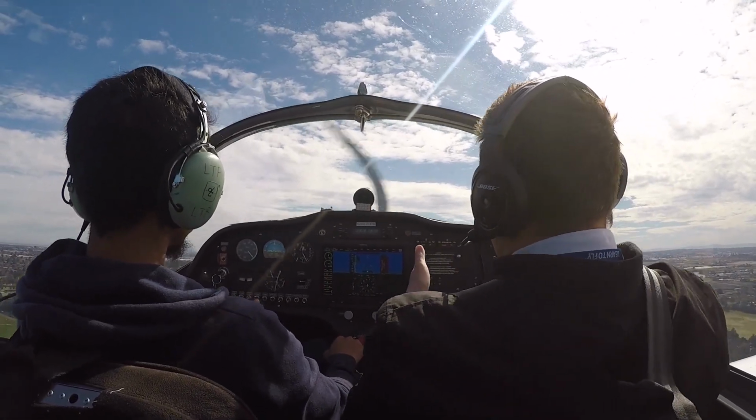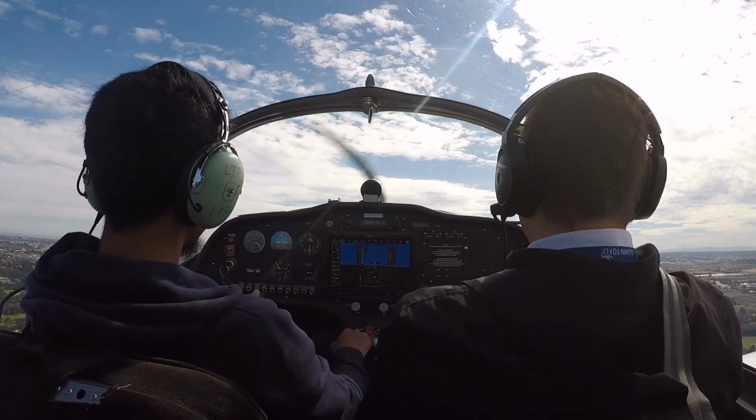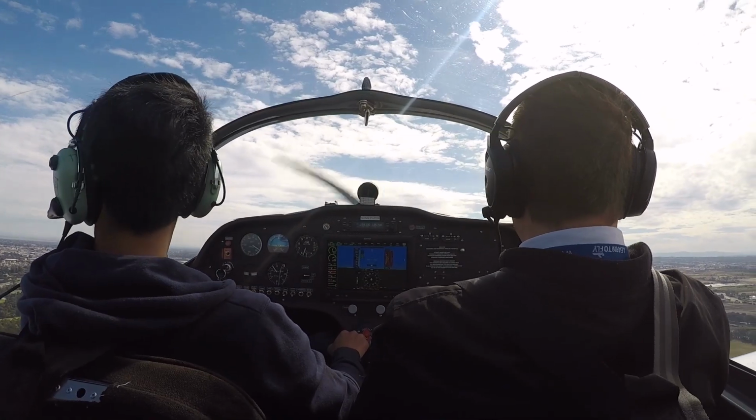Very slight drift to the left at the moment. Hold position, Hotel Oscar India. That strange wind we've been getting the last 24 hours. Yeah, that guy is remaining in the circuit. You can start a gentle crosswind turn to follow him.